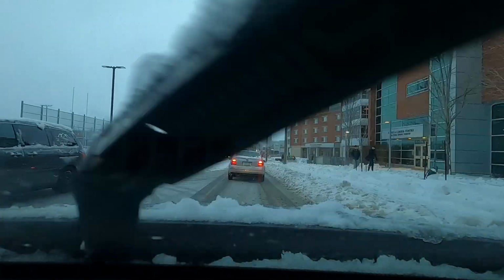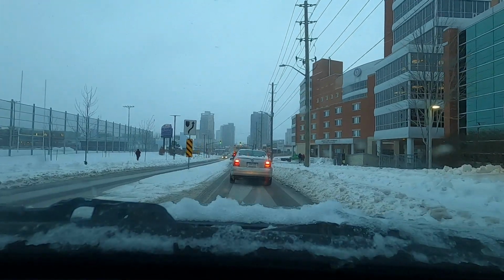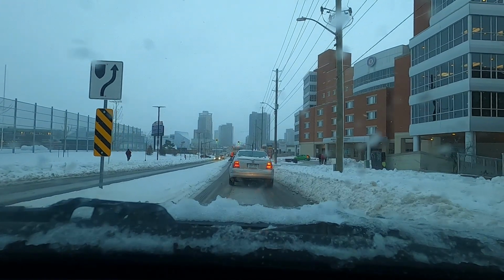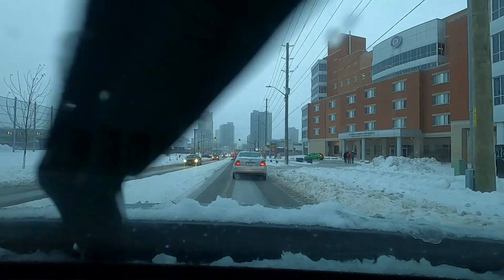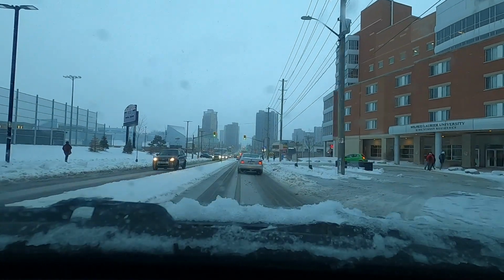Sorry for the windshield wiper noise there. These wipers are getting this windshield squeaky clean, which is good.